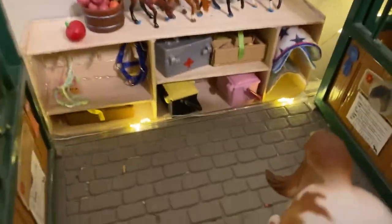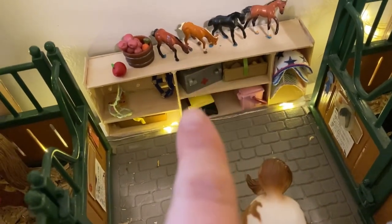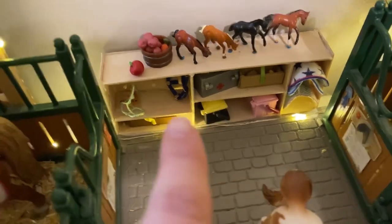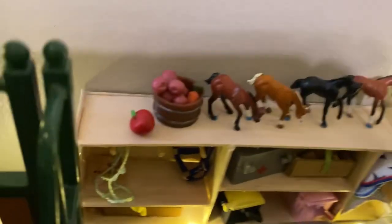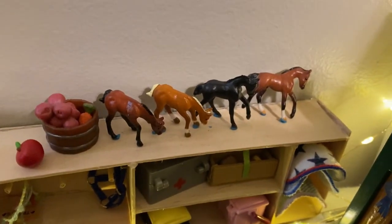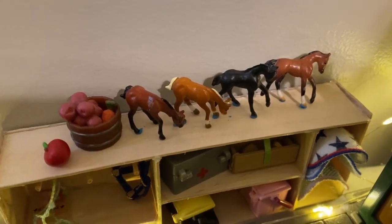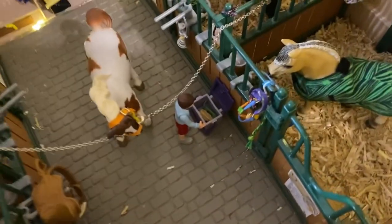We can't forget about the storage. We have the saddle pad stands. Everyone's put their grooming boxes there. More grooming boxes, vet boxes, and these are where some halters hook, so everyone can kind of put their grooming box in there and then take it out. Like that one originally goes there, but clearly he's taking it out and using it. Then we have some apples for the ponies, and then their miniature Breyer horses are on display, which are actually just mini Winnie foals. I guess we could call them Schleich since it's my Schleich barn.